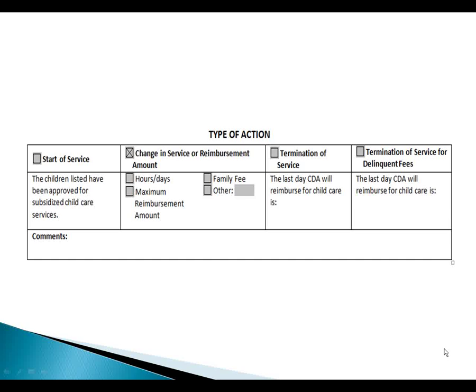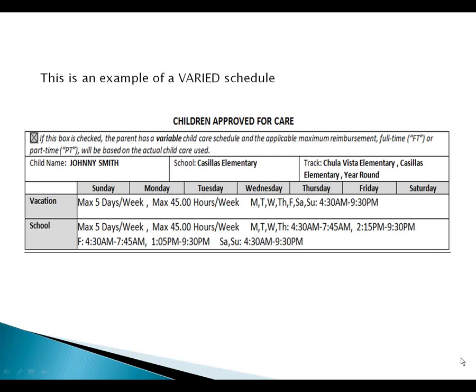This is a very important section, notifying you of either if it's a change, a new start of service, or it's a pending termination. If you do receive a pending termination certificate, please go ahead and expect, if the care can continue, you will receive a change as well, and it would be listed under other. It most clearly will specify that child care can continue after that pending termination service date.